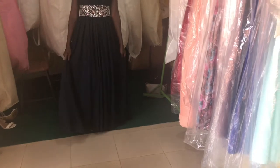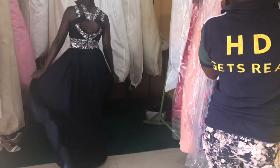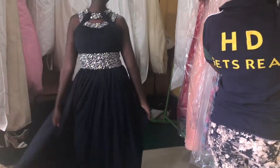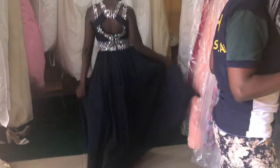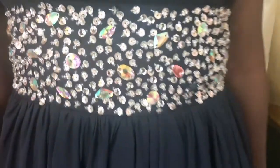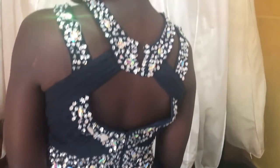This is a bridesmaid's dress and a maid of honor dress. I love this dress because it is just super comfortable and flowy, and I love the embellishments on the waistline as well as the neckline of the dress. It's just super pretty, and also the back of the dress is my favorite.